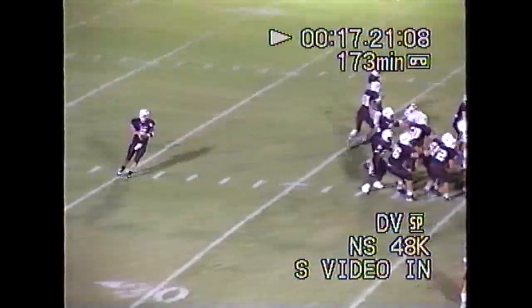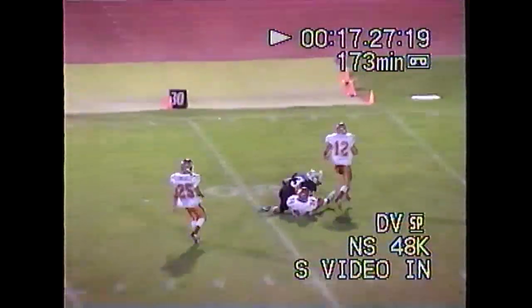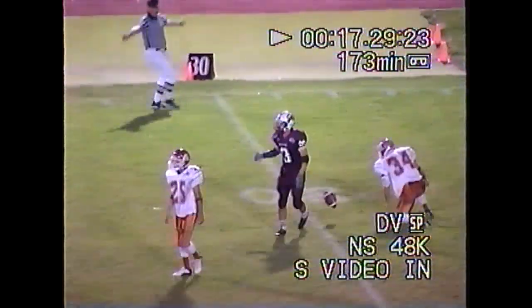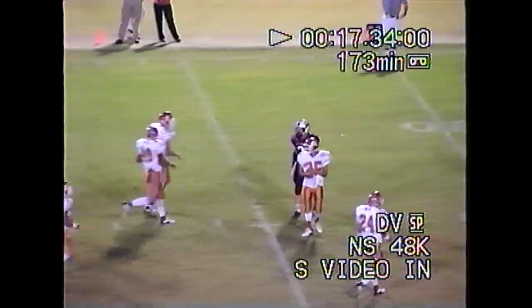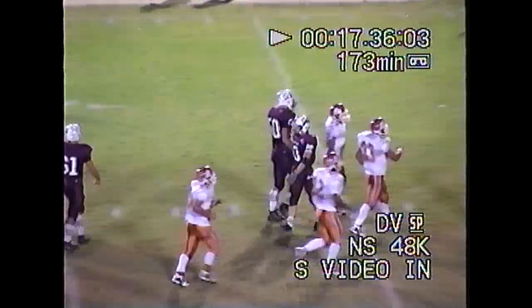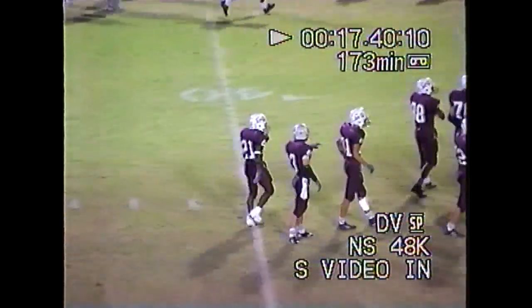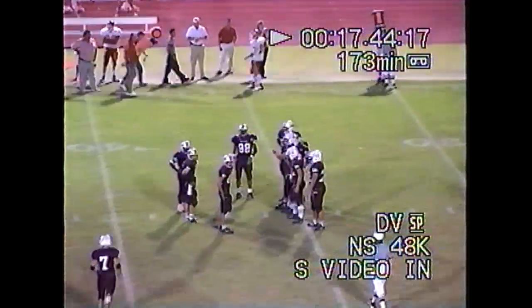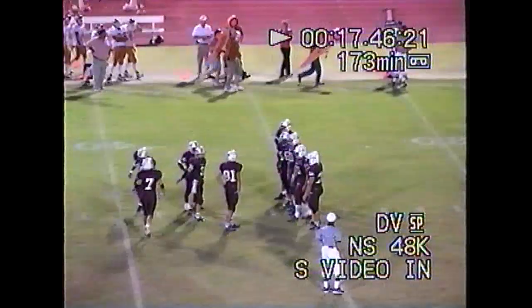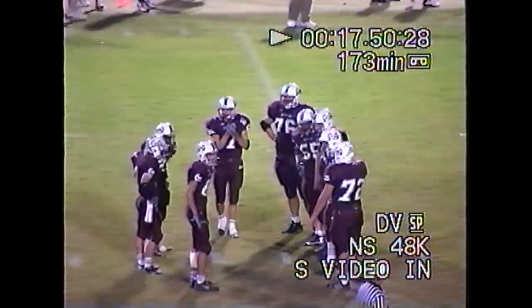Chambliss fakes to McCall, looking for Dietz going across the field behind the cornerback. We got him. And he'll be at the 30. Brought down at the 31-yard line. Billy, you can see that play just developing. Dietz was the only wide receiver in the formation to the near side. Went up about 15 yards and just cut it across the field. Had a step on the defender, and Chambliss put it in perfectly. As he made the reception, he was brought down at the 30-yard line.